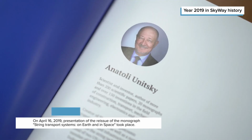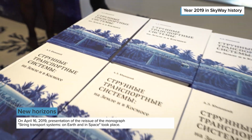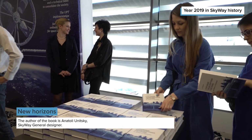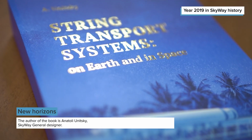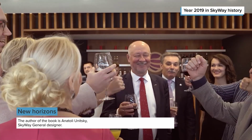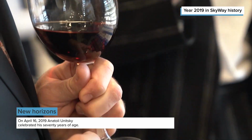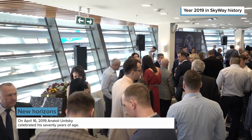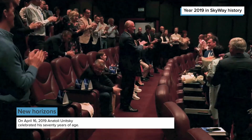On the 16th of April 2019, presentation of the next issue of the monograph String Transport Systems on Earth and in Space took place. The author of the book is Skyway general designer Anatoly Yunitsky. In his monograph, he detailed the fundamental laws and principles on which the concept of string transport systems is based. The book has already survived several reprints, but its main ideas have not changed. The presentation of the new edition of the monograph was held on the anniversary of its author on the 16th of April 2019. The hero of the day made the milestone birthday in the company of colleagues and like-minded people. More than 100 guests came to congratulate him on the holiday.